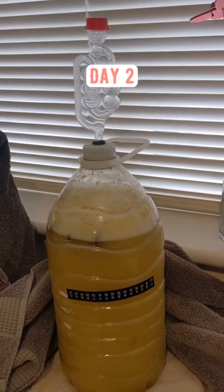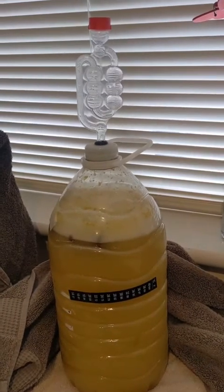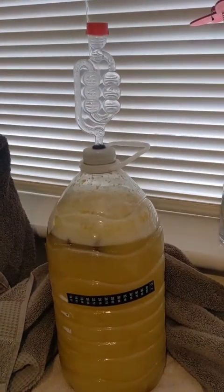Day 2 and our spiced apple wine is going super guns. Wow.